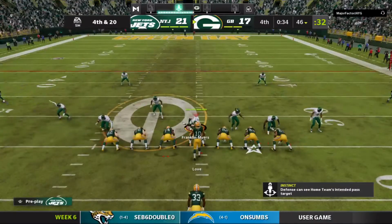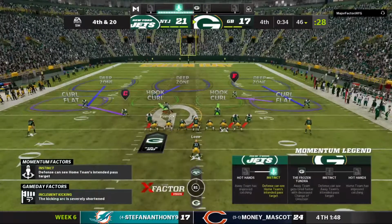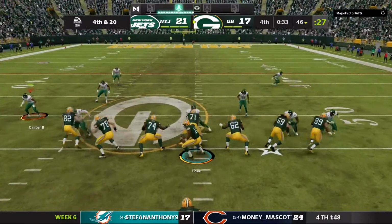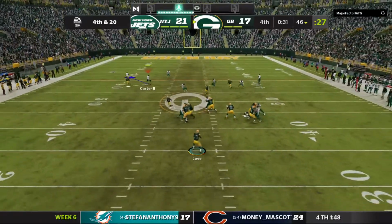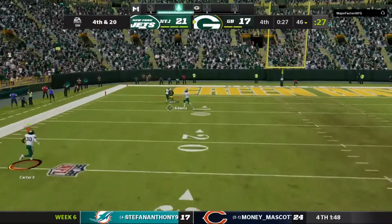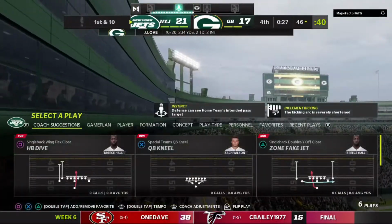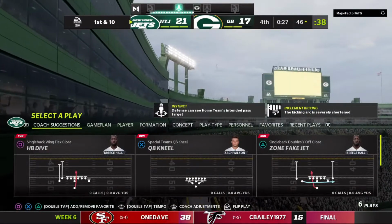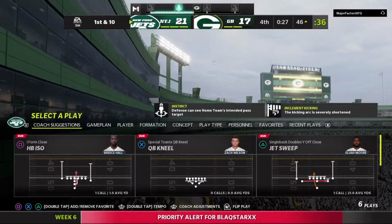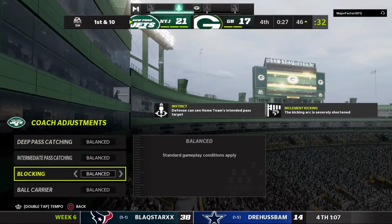Down 4 late, got to go for it here on 4th down. Desperation time here. Love on 4th down. Now a desperation throw deep downfield. And incomplete on the deep ball. They had to go for it with such little time remaining. And the Jets are going to get the football here in great field position.